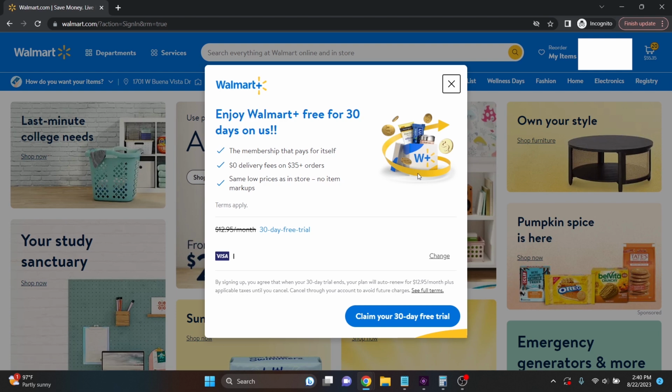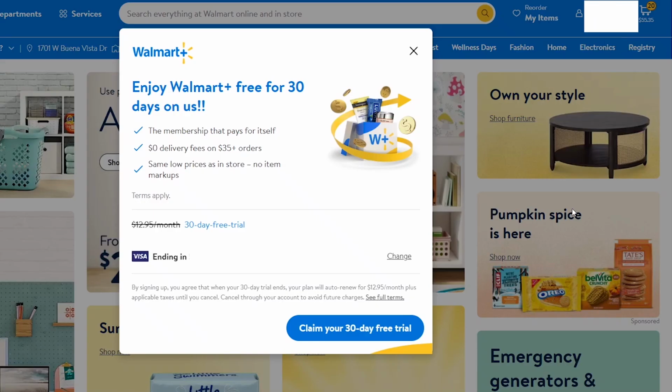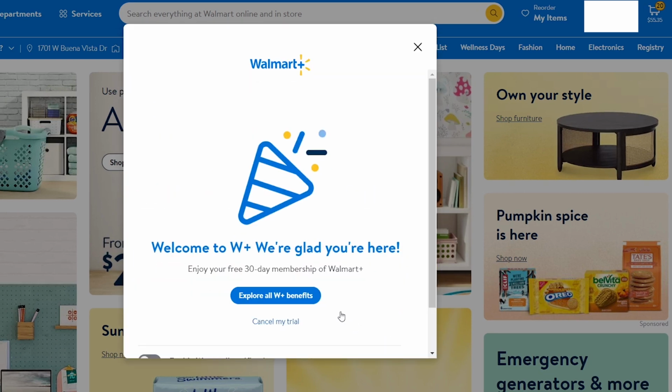So this time I actually went ahead and signed up for the free trial for Walmart Plus. It automatically pops up with a window that says claim your free 30-day trial. I usually just ignore that step, but I decided to go ahead and try it this time. So whenever you first click claim your trial, it's going to make sure that your payment is correct. So I needed to update my credit card in this case. So once I had my payment method updated, I clicked claim your free trial again, and this time it did go through. And it basically just says, welcome, glad you're here.